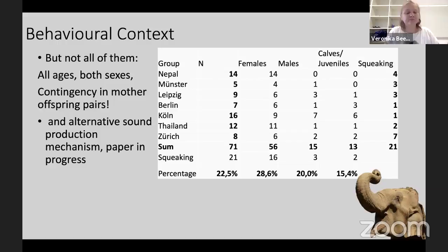And another clue for that is that we found one elephant in Cologne where I thought, that's weird. She's not moving her cheeks. Maybe she does it differently. And actually she does. She does it with the trunk. And this is a paper that is in progress at the moment.